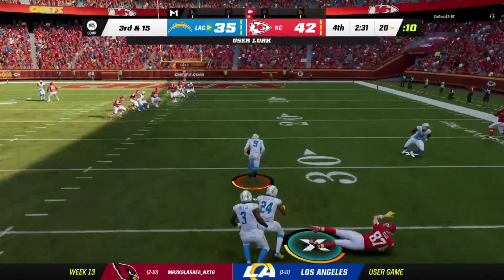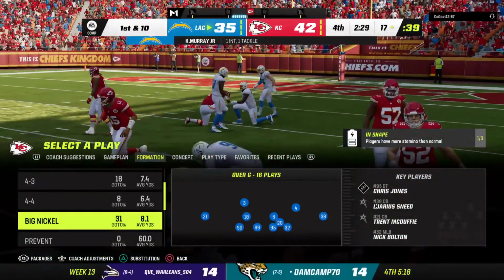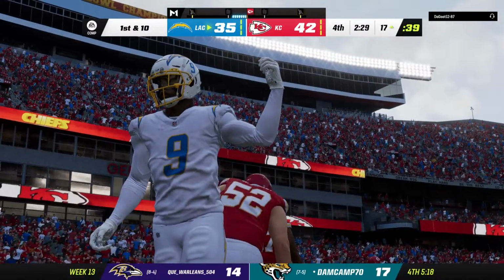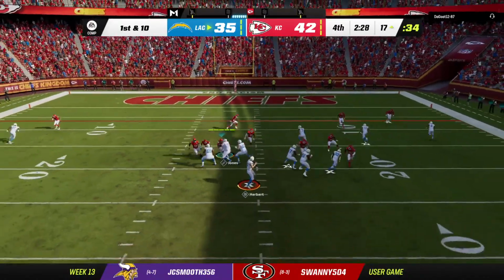And look at this. They get the turnover they needed. It's intercepted. Picked by Kenneth Murray. And the Chargers are going to take possession of the football. So, my goodness, I wouldn't have thought this possible not too long ago, but that turnover there means we have a game again. Yeah, it's been a completely different team here in the second half.